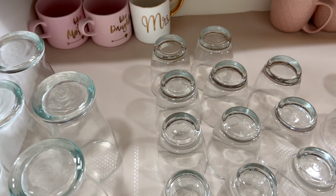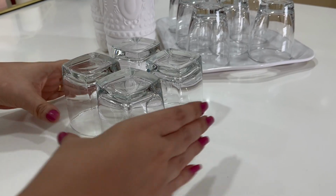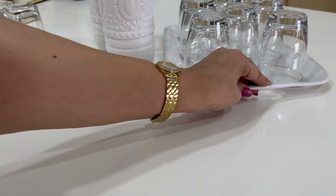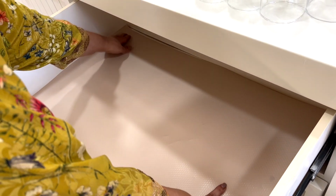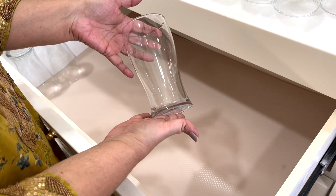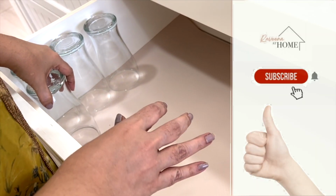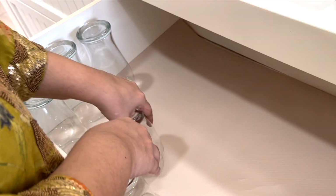Now this is our glass and mug drawer, and it definitely needs editing. I need to donate the 4 square base glasses that I have also shown you in a previous video. And I generally just use plastic liners from Ikea, but right now I have these apricot liners, so I'm using these for this season. I recently reintroduced these tall glasses into rotation. My son had stomach surgery recently, and he has been on a liquid diet, so these have been very helpful to him.